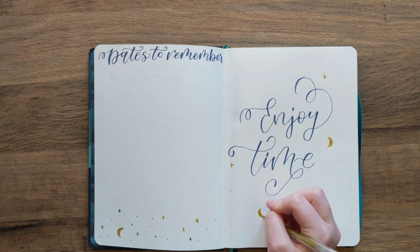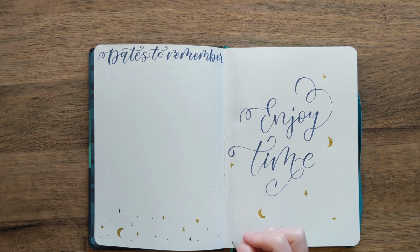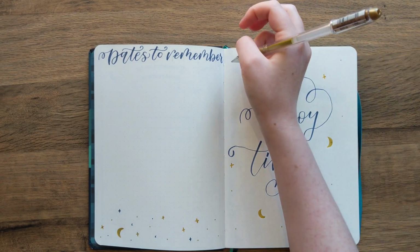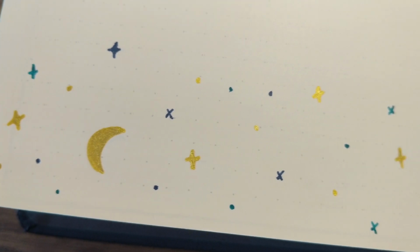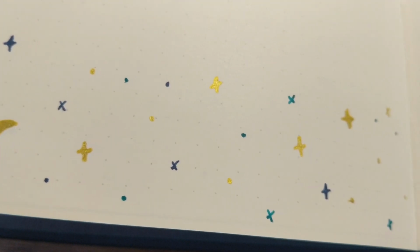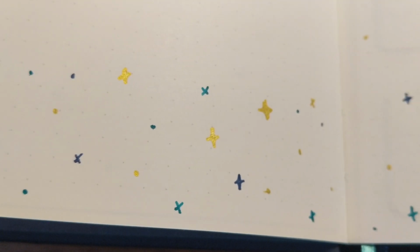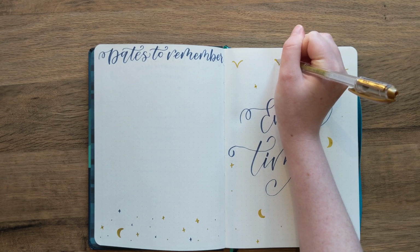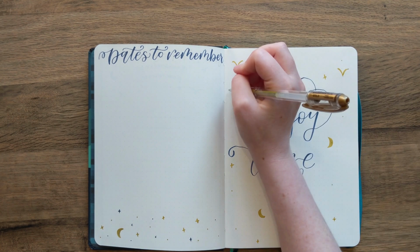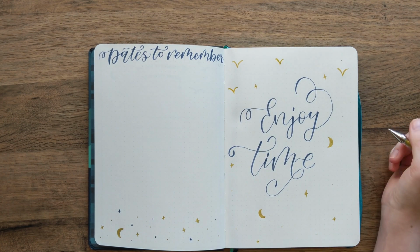Because the header was quite long for this spread, I decided to add the doodles at the bottom. So I've kept it really simple. I've just added a few gold sparkles and moons, and then I've added in sparkles in some different colours. So I've used the blue-black brush pen again, as well as a lovely rich teal Crayola Super Tip colour.